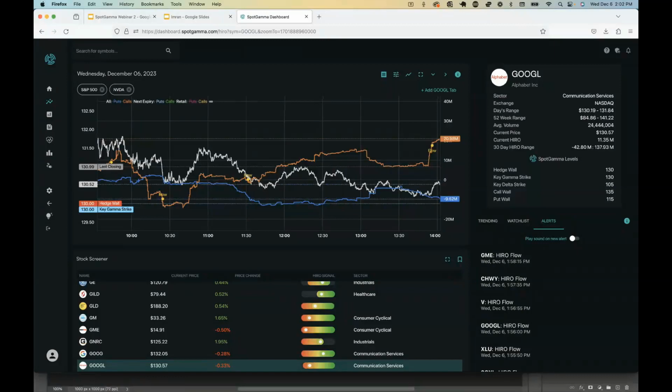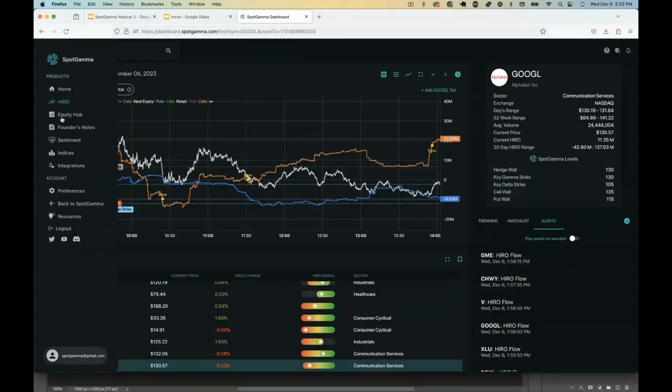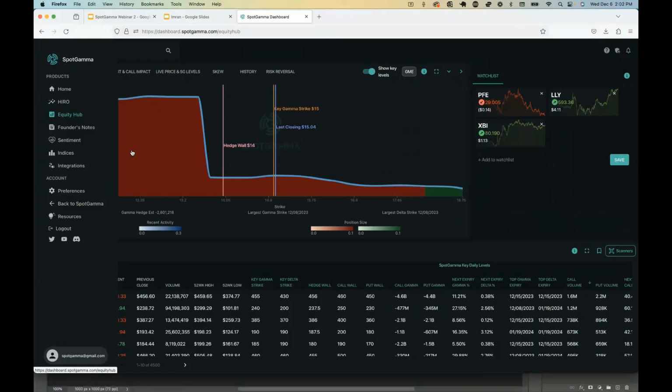David says, one day last week in UNH, you saw the put wall bump up above its call wall. It is unusual in names that don't have a lot of options flows and have very chunky positions. You can see our levels.